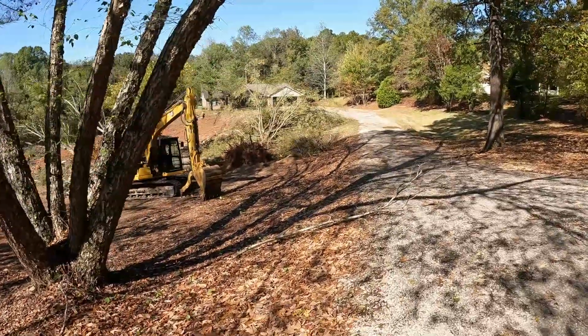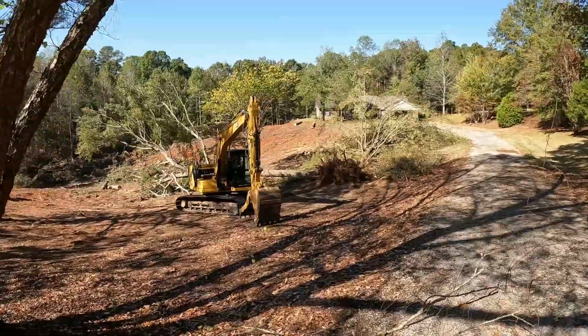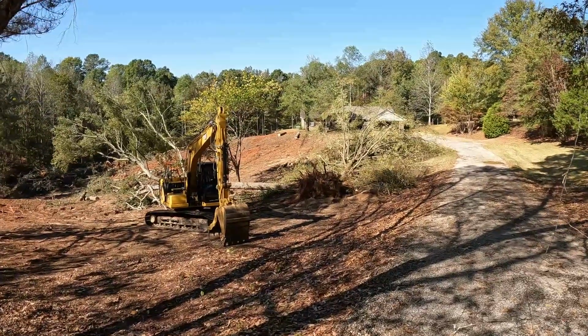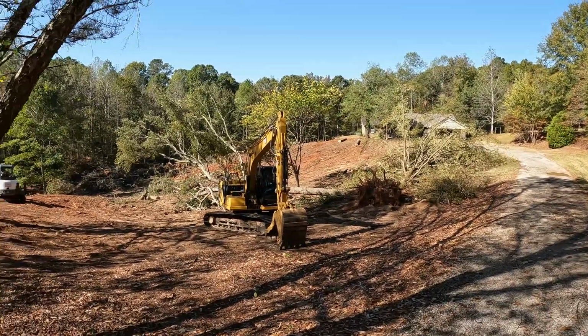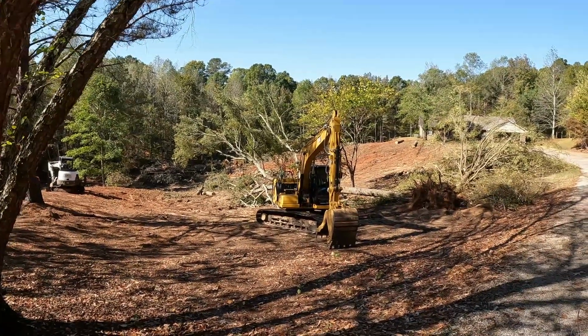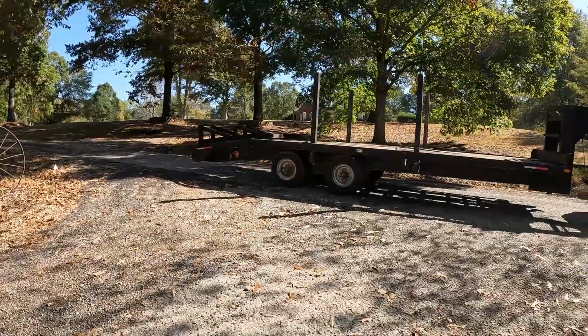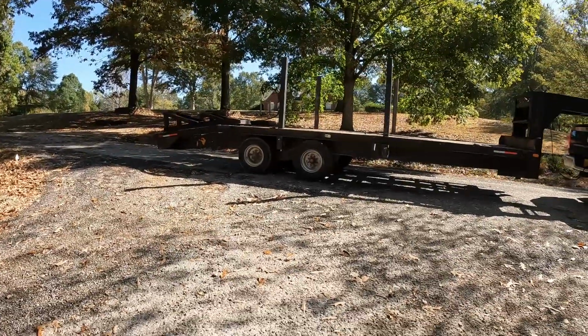Alright, so I don't even remember where I'm at on this job. Anyway, I got 2 more trees that I got to get cleaned up, and everything else is on the pile, and I've got logs sitting everywhere. And I'm going to load out a load today before I leave.